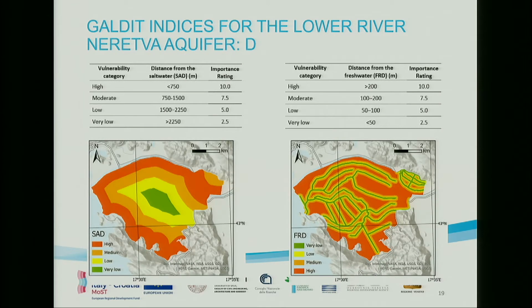Although GALDIT uses only one distance-from-the-shore layer, we selected to use 2 layers, one saltwater distance and another freshwater distance. But we selected much higher ranges in distance for saltwater distance, because the influence of the sea and the Neretva main course is much higher than the influence of local canals. Here you may clearly see the positions of canals, which are basically made for drainage, not irrigation, but sometimes they are used as both drainage and irrigation canals in the valley.